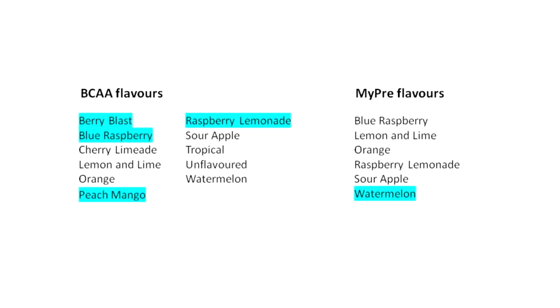So as I said, the blue raspberry, I didn't really like it initially, but it kind of grew on me. Personally, I found that the peach mango and berry blast were a little bit too weak for my tastes. And then my absolute favorite flavor was watermelon, and also the raspberry lemonade. So watermelon and raspberry lemonade were ones that I loved.